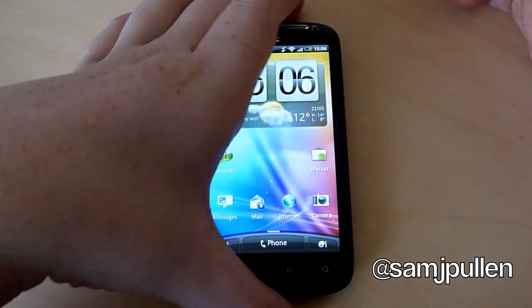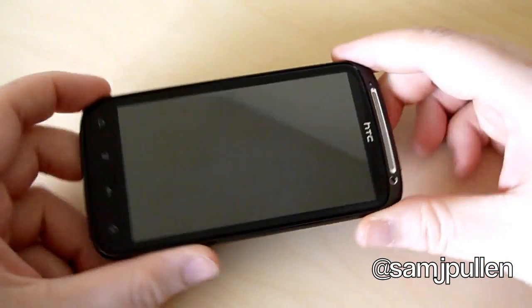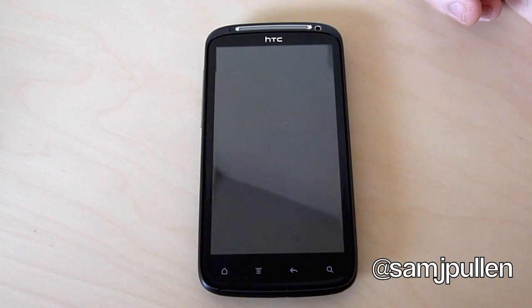So the overall performance out of 10: I like the phone. The phone itself is solid, looks great, feels great. Performance wise, I'm a bit underwhelmed. Now that could be because I've played the Galaxy S2 and I'm using that as a comparison, but I'm underwhelmed about the phone itself. The overall aspect, I'd give it a 7.5 out of 10, which is not a bad score, but it has a lot left to be desired. It's not sensational.